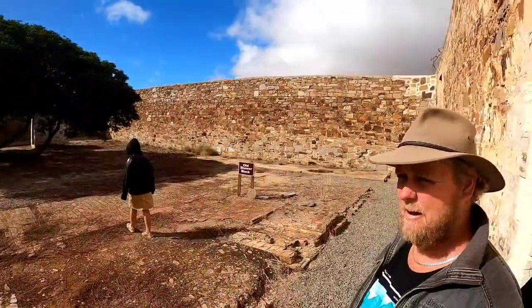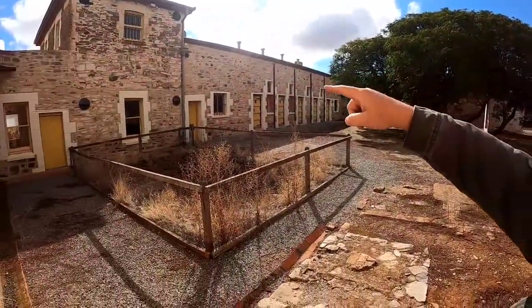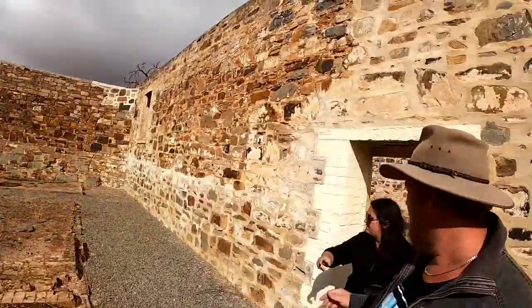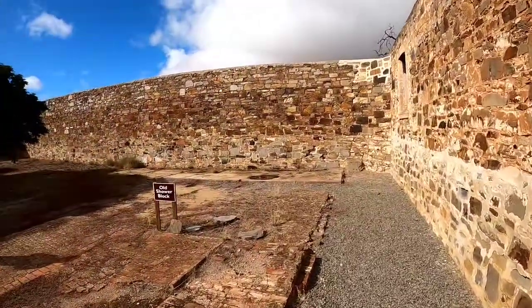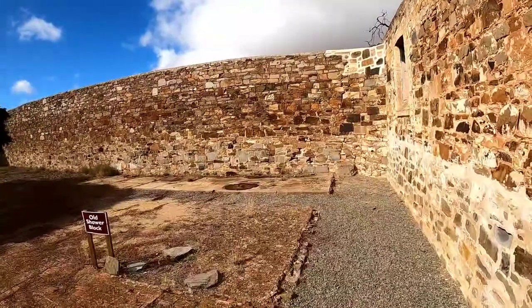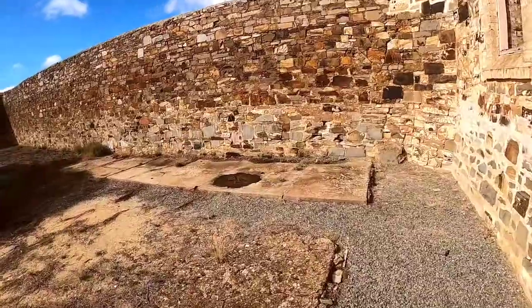So this is another part of the exercise yard, the opposite side. The other exercise yard's over there. I assume this would have been a caged gate. Old shower block at the back there. The building was obviously not standing anymore. And we're just saying that's where those footings are there. The old foundation is the old shower block.